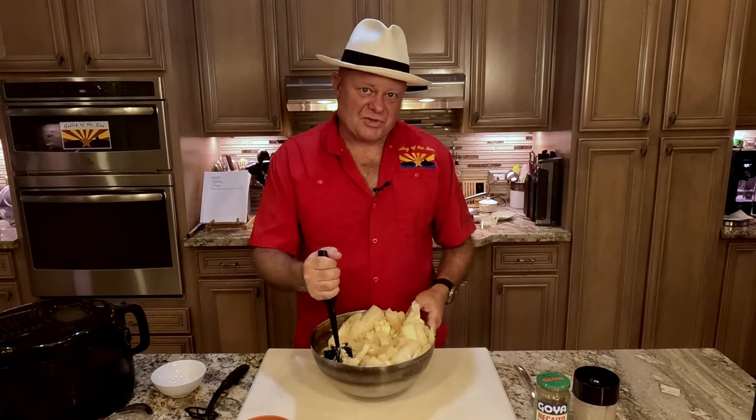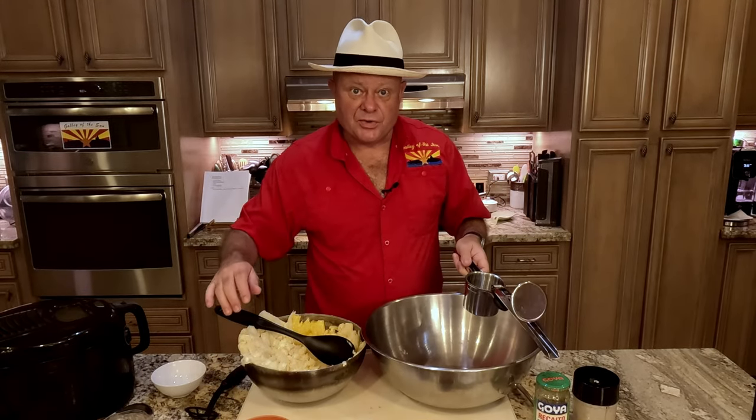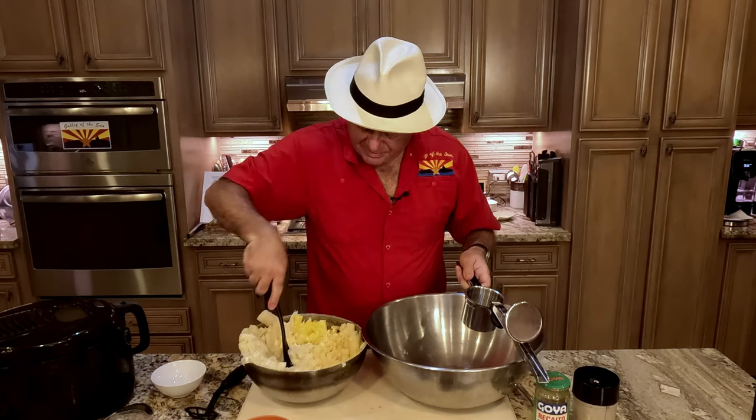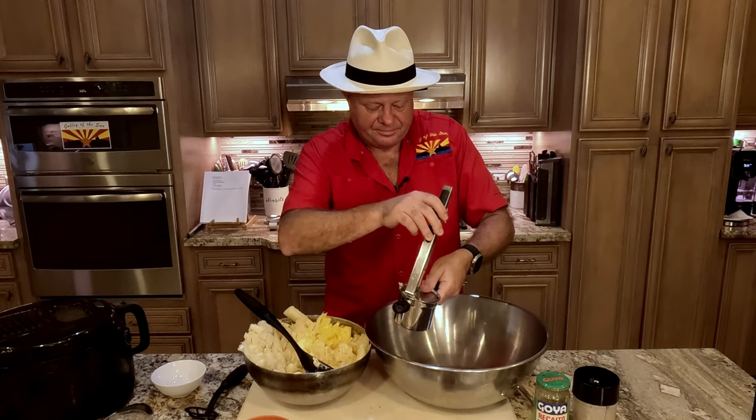The director's rolling her sleeves up because obviously it looks like I'm not doing this right. All right, I'm gonna use this opportunity to use my rarely used potato ricer, which I think will work perfect for this, unless it doesn't.